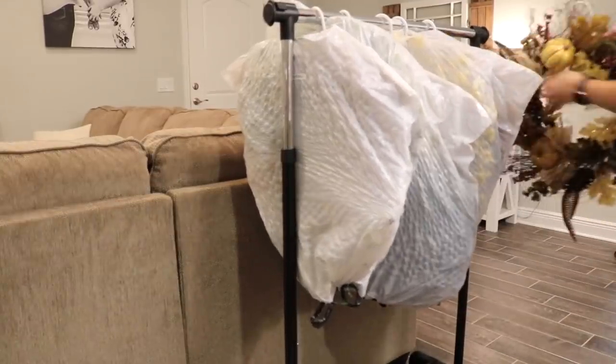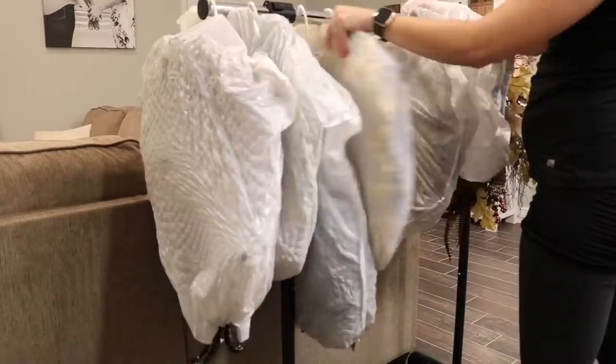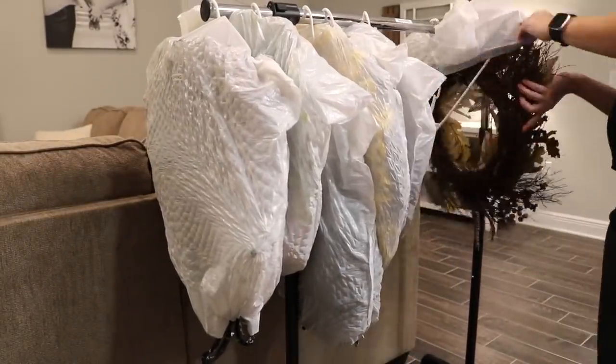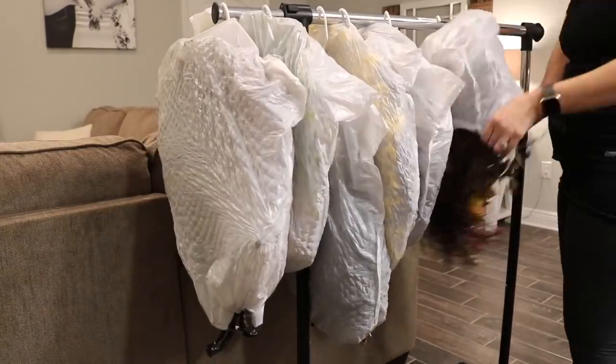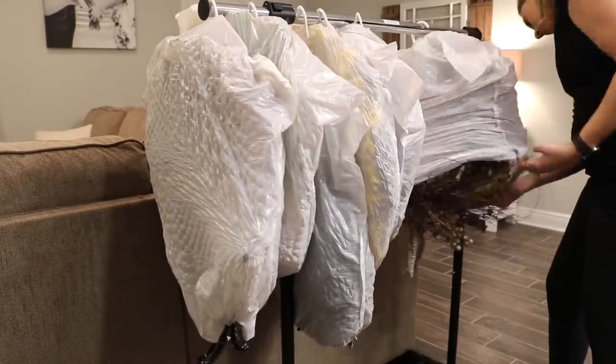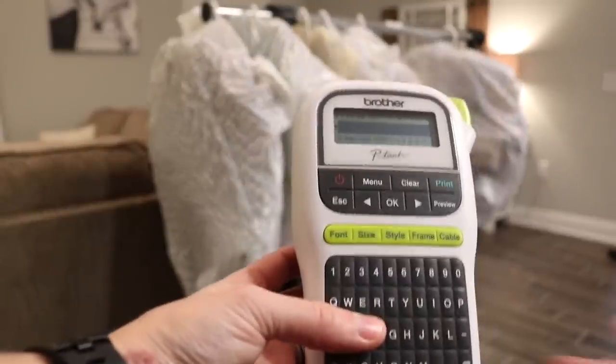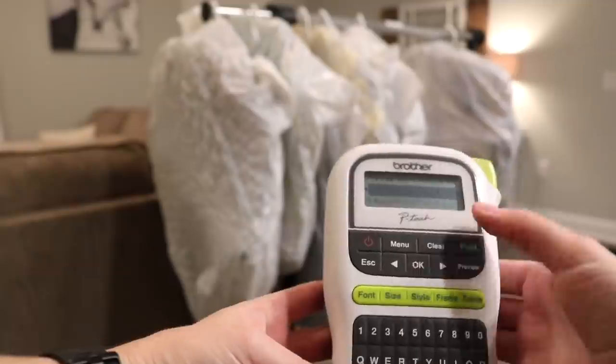And then the nice thing about these clothes racks too is that they can extend. So the more wreaths you have, the better. This one is just a small rack, but they do make them to where they come with two poles as well, so that if you have a lot of wreaths at your house, you can put some on the top and the bottom.